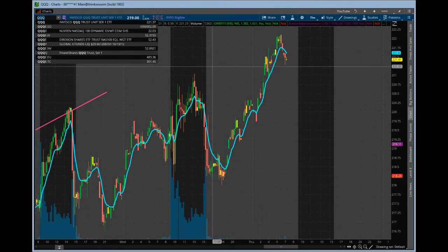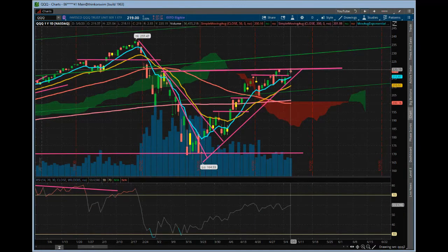So far, a gap up over yesterday's high, starting to pull back a little bit here. So again, let's just wait on the job numbers. Let's see where we were. Here we're dealing with the ascending triangle, so let's see if we can break out over that.